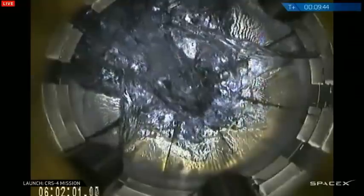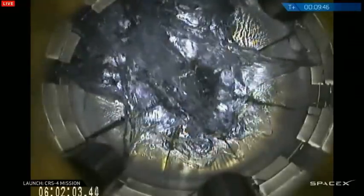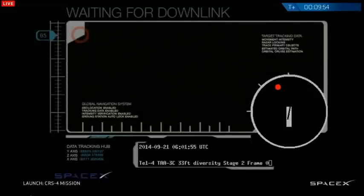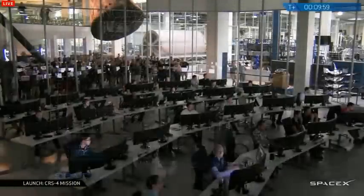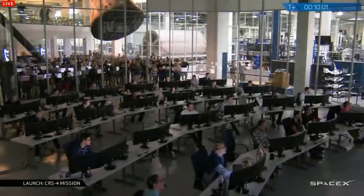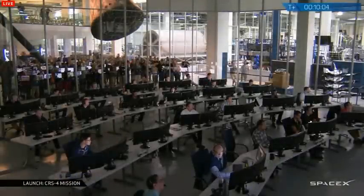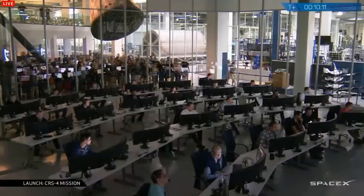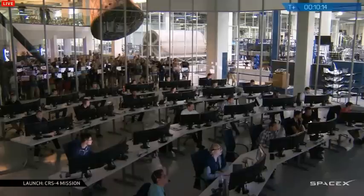Orbital altitude at insertion 359 by 199 kilometers. Inclination 51.644 degrees to the equator. Newfoundland acquisition of signal. Good orbital insertion. Loss of signal, Cape Canaveral, Florida. Dragon separation confirmed. And acquisition of signal, Newfoundland.